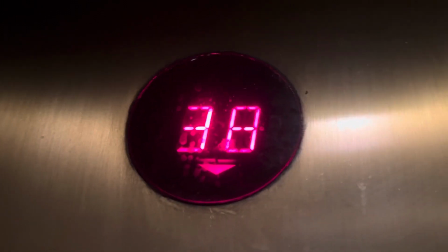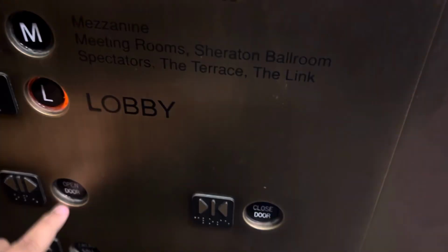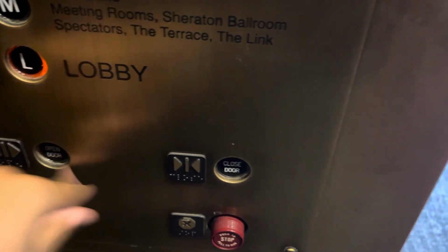How do you get to the restaurant? The restaurant? Oh, you got to go to the top floor and go to the lounge. You just have to hit the up button. It will go to club lounge. So yeah, these are the highways that go up to the club lounge. You go ahead. Okay, thanks. You're welcome.